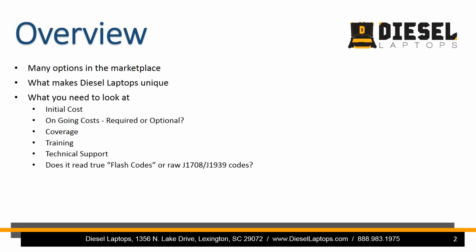Coverage is another tricky one. We'll talk more in depth about that. A vendor might say, yeah, we can do all the commands on that engine, but it won't do it on the XYZ engine. So there is a lot of that confusion going on in the marketplace as well.